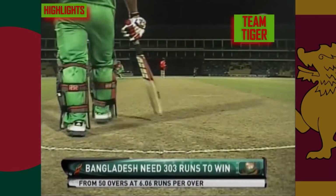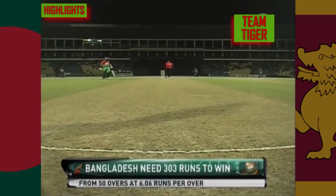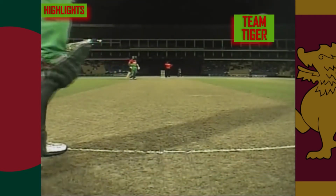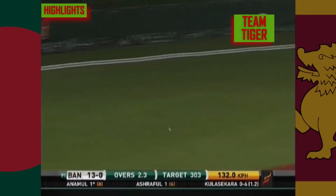Let's take a look at the target. Bangladesh need 303 to win, which is just a little bit over 6 runs an over, and a little bit better than a run a ball. Short, wide, put away for four.